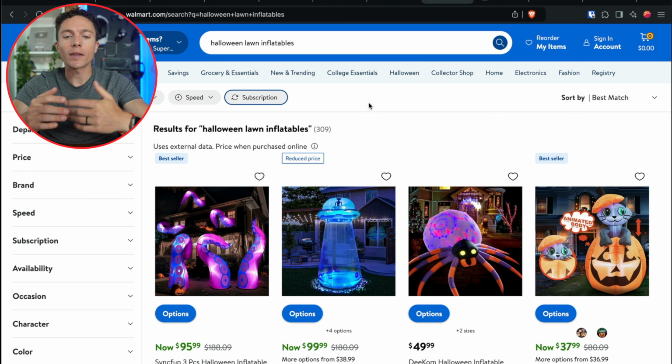So first up are these Halloween lawn inflatables. Every single year, these do insanely well when you are dropshipping. So every year I come in here and I try to find what I think are going to be the hot ones for the year. And usually I'm looking for ones that are about $30 on the supplier's website, because then I could still sell them for pretty cheap on websites like eBay.